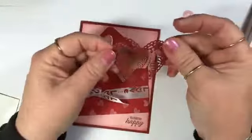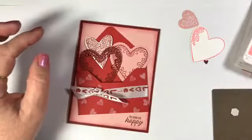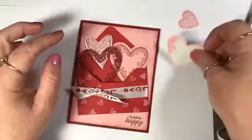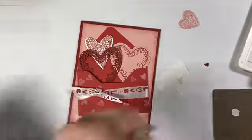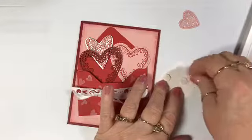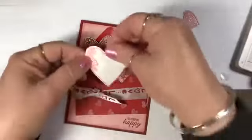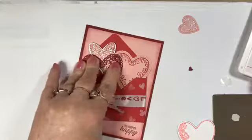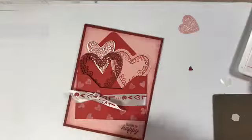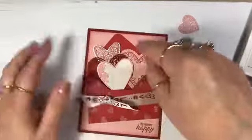Now this one, oh, that's just so pretty. Okay, I'm going to put that one there, and then I'm going to put this one on top of that one. So what I'm going to do is, since that's not going to show, I'm just going to do that to hold that in place there. There we go.